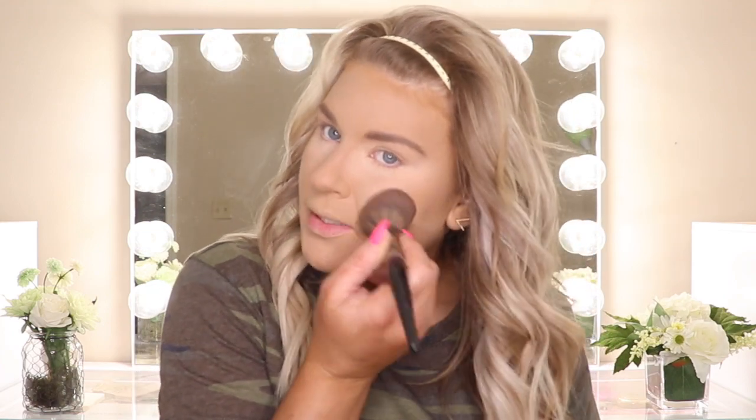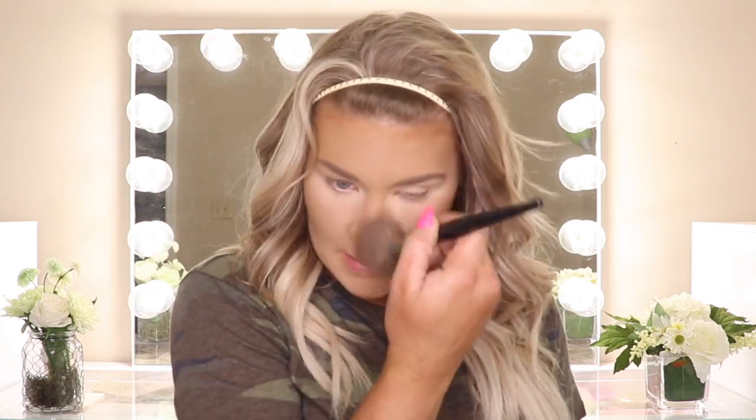So now once I have that on, I'll go in with shade number 3, which is a little bit darker. And this is what it looks like. And then I put that over where we put the cream contour, just for that extra little bit of coverage and powder. And then I'll also get it on the sides of my nose with this darker powder.